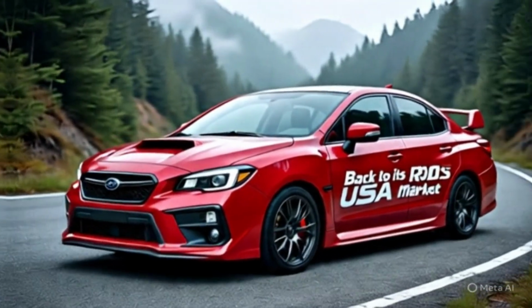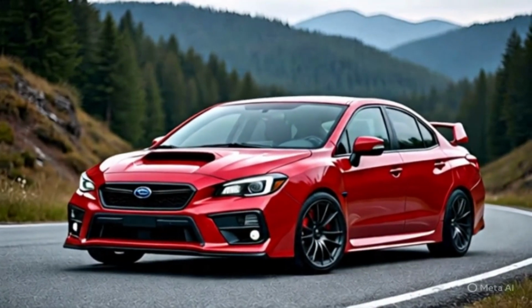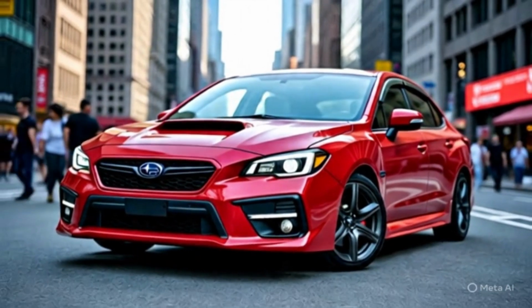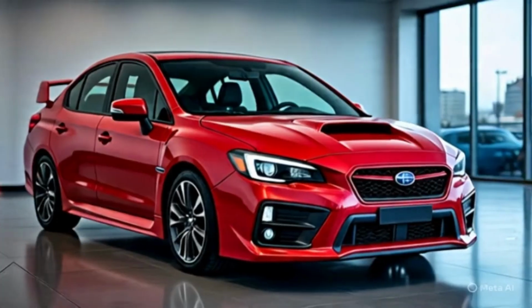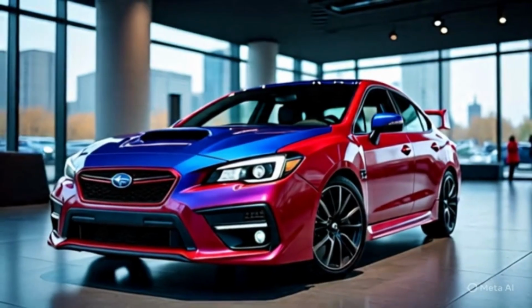Subaru added more sound insulation throughout the cabin, and the engine mounts have been revised to reduce cabin vibration. You still hear the Boxer rumble, just more refined, less droney. Long trips? Totally doable now. You've got dual-zone automatic climate control, heated front seats, optional heated rear seats, and even a heated steering wheel.